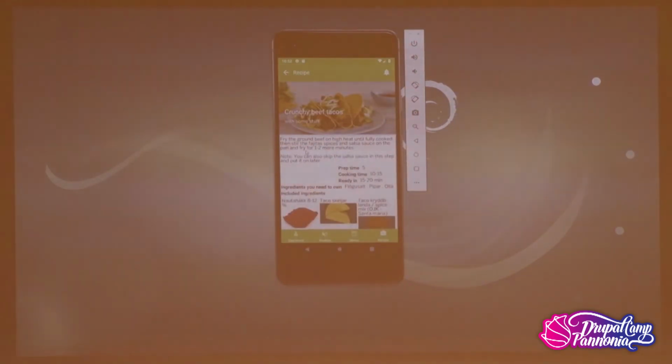And that's it for this. So most of the functionality is there, but not all of the design work. It's going to look awesome when it's finished.